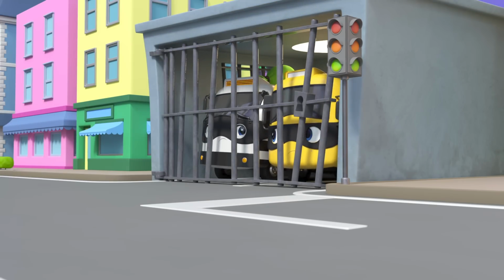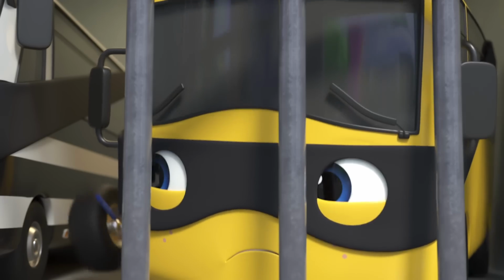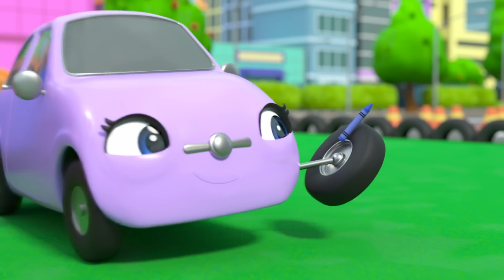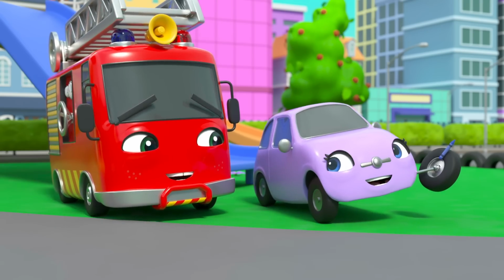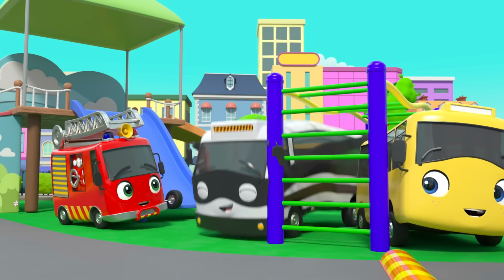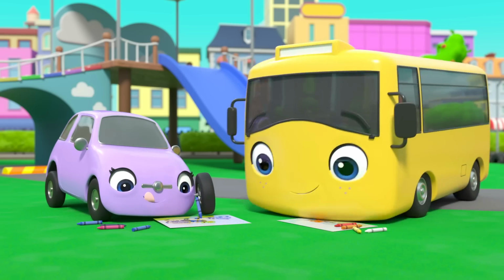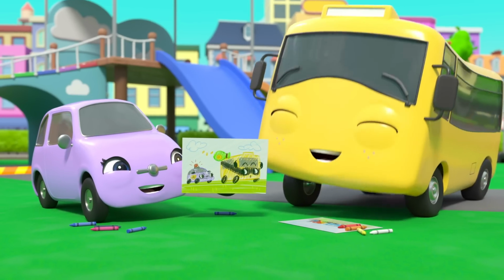Buster and Bandit have driven straight into jail! Hooray for the cops, Scout, and Ash! Time to give up the crayon, Buster! That was fantastic! What a brilliant game! Now Scout can finally finish off her drawing! Buster and Bandit are free to go! What a fantastic playtime, everyone!